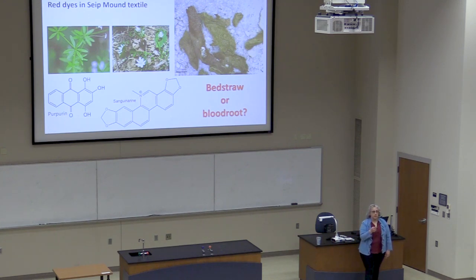And the question there wasn't, can you tell us what dye it is? It was a very specific question. Can you tell us if this was dye made from bedstraw or dye made from bloodroot? So keep an eye out if you're walking on any trails that have open forests, and you will see bloodroot, which is native to this area, as well as Fedra.